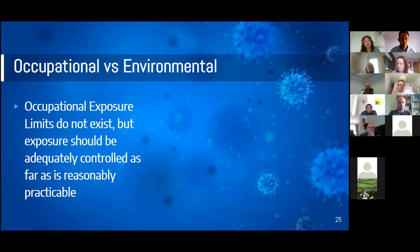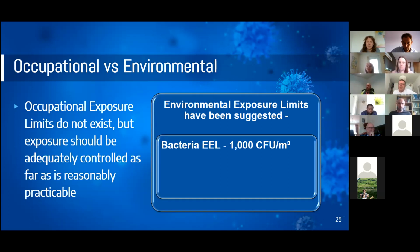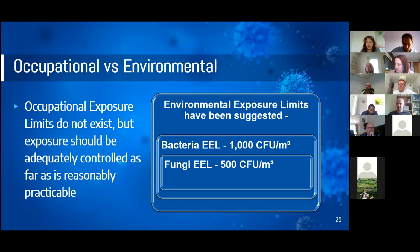So occupational exposure limits don't exist. One of the reasons, there's a few reasons, but one of these is that exposure should be adequately controlled as far as is reasonably practicable, rather than just at a limit and just kept below that limit. It should be reduced as much as it can be. Environmental exposure limits, however, are in place, and these are at 1,000 colony forming units for bacteria and 500 for fungi.